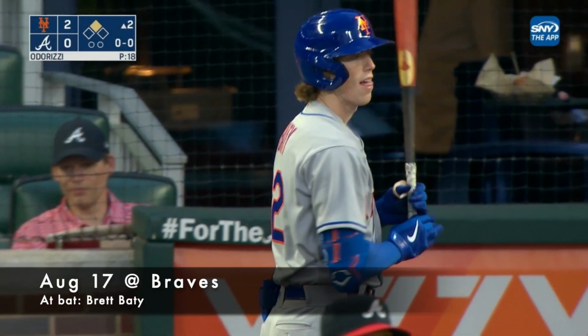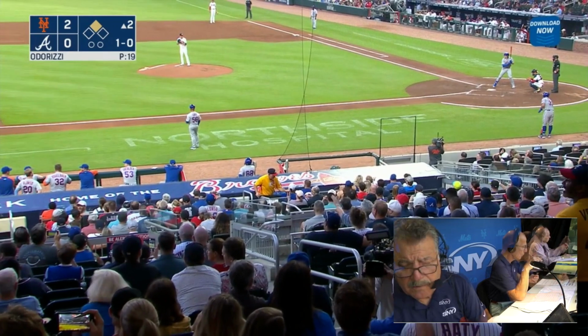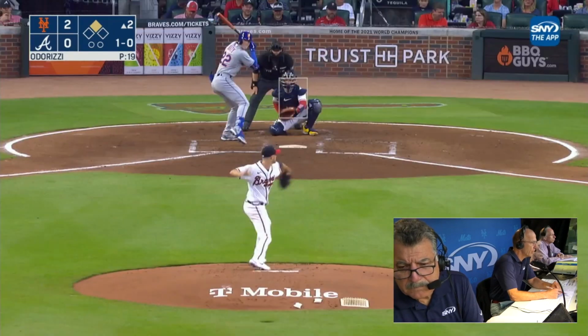Maybe he's not that polished an outfielder. So the Mets have their third extra base hit, and Brett Baty will step to the plate for the first time in the major leagues with a runner in scoring position. Overall, .315, 19 home runs, 60 runs batted in, OPS over 900, just having a phenomenal year.